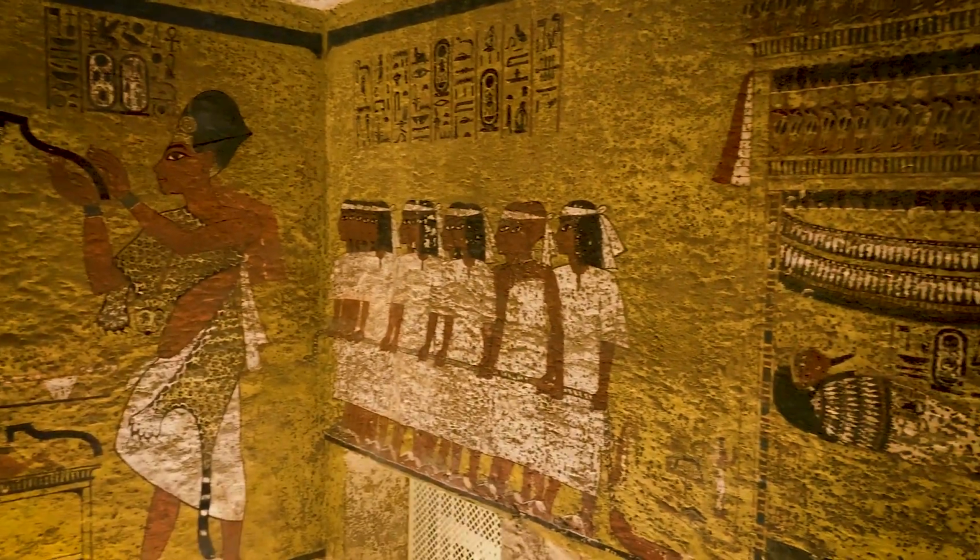So I just came out of King Tut's tomb, and when you've gone through a bunch of the other tombs throughout the day and then you come upon this one, the first thing you notice immediately is that it's much smaller. There's much less grandeur associated with it, even though he's probably one of the best known, if not the best known, pharaoh in all of Egyptian history.